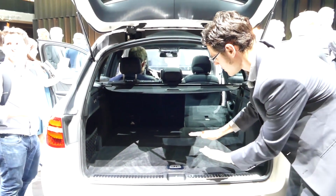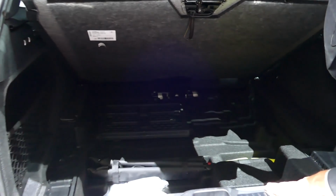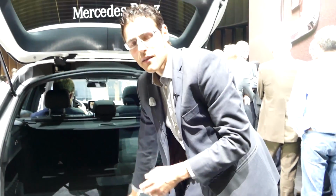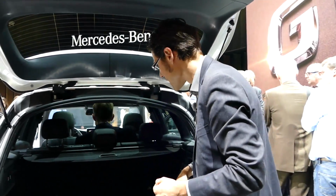It could be a little bit steeper in that kind of way, I think. Let's check what's behind here. You see there is no hybrid drive in here, so you have even more space below. That's, I think, more practical now, and it even more differentiates the GLC from the GLA, the smaller model, where the length actually has increased.